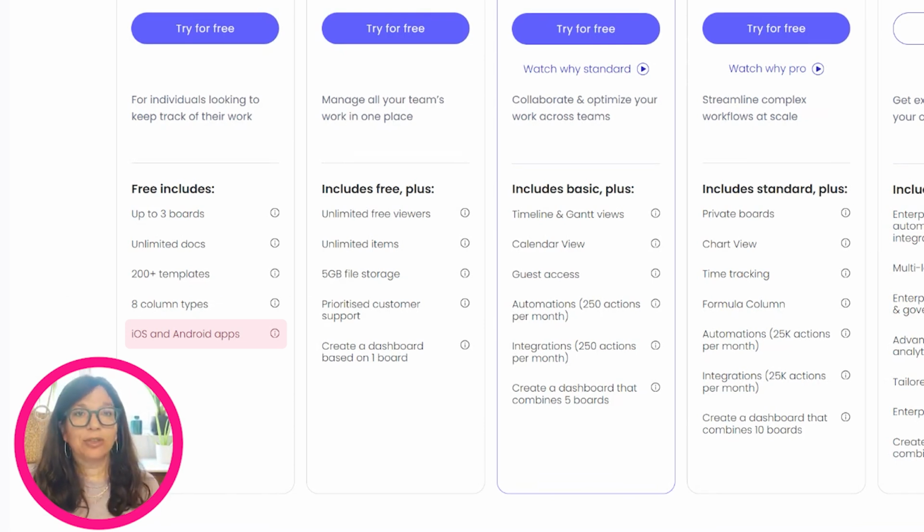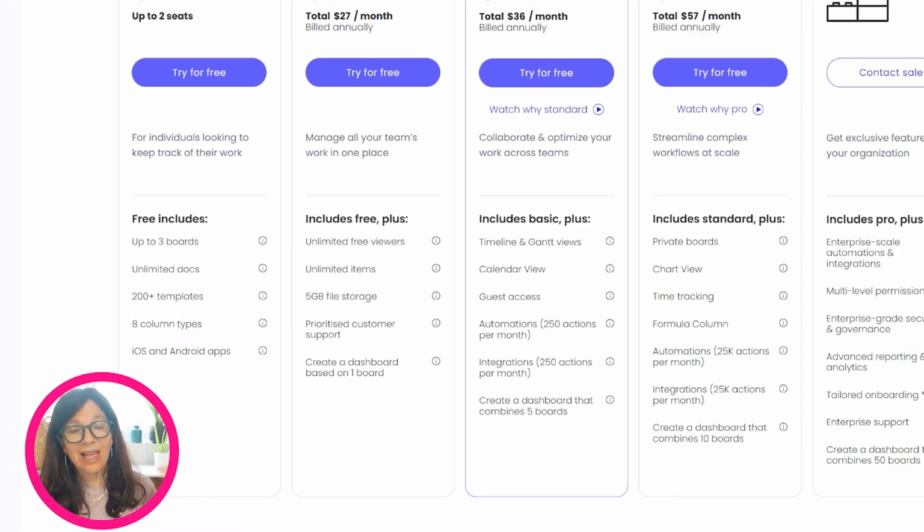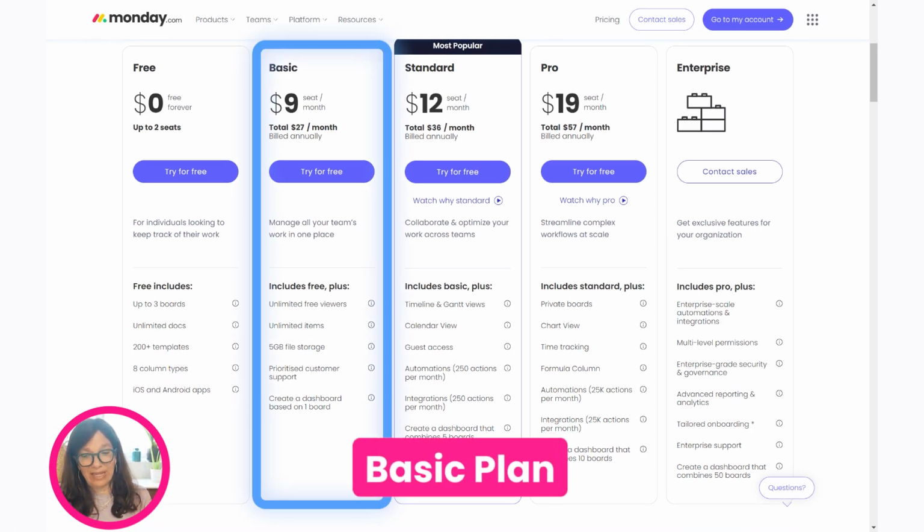They only have up to 2 seats, and they're really using Monday on a very, very limited scale. So depending how serious you are, you can get away with the free plan, but you're really, really limited and you're not taking full advantage of all of the wonderful Monday features. Now let's go up to the basic plan.